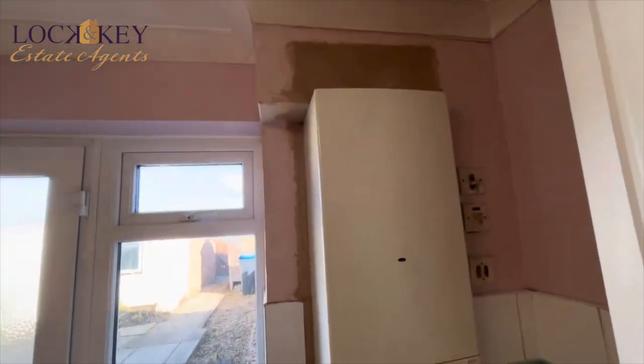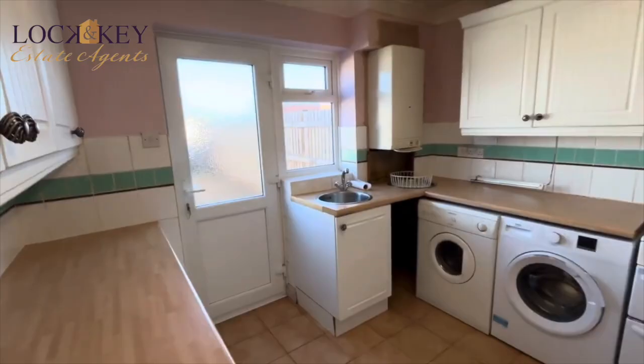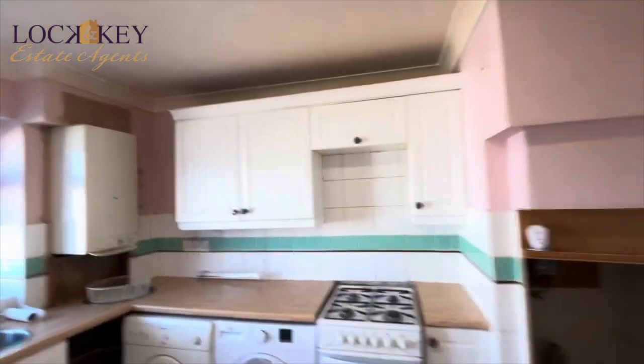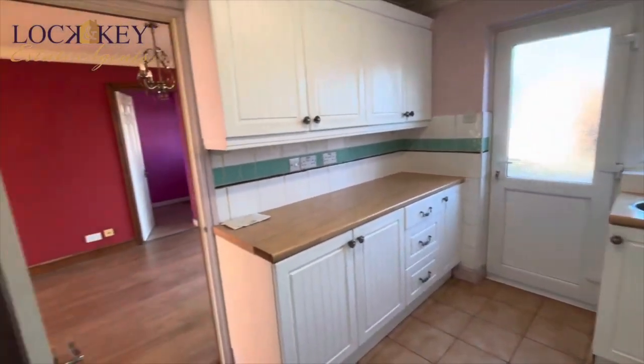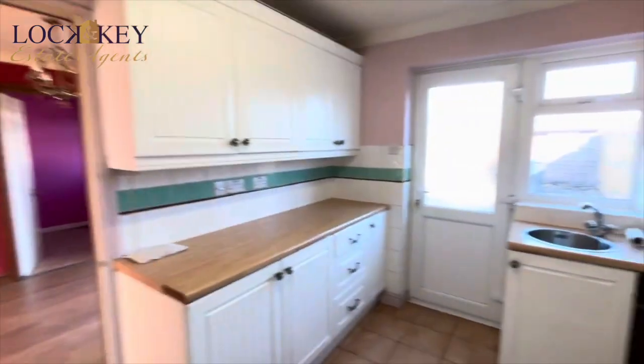Let me just show you the boiler there. Again, it's not tested. Remember, this is an empty property. There is no chain. Door to the rear, sink unit. What you see is what you get. And that covers all the downstairs. Quick recap as I'm going out.